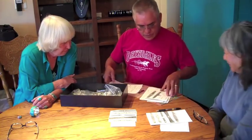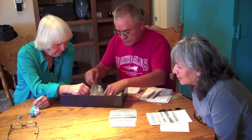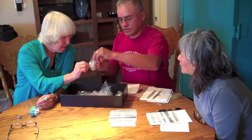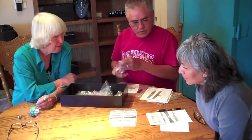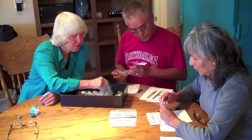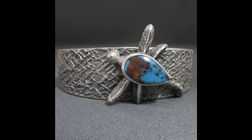And the next bracelet? Okay, the next bracelet will be the dragonfly. Let's do the dragonfly bracelet. There it is. What is that stone, Kathy? Oh, I love it, that's beautiful. What's the stone? Candelaria. Wow, look at that.